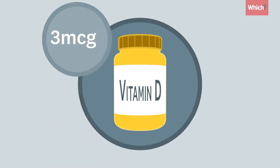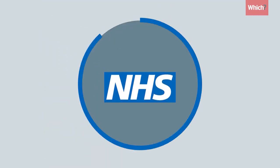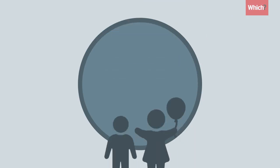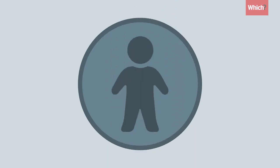If you want to increase your vitamin D intake past the 10 microgram per day recommendation, the NHS says adults shouldn't exceed 100 micrograms a day, as it could be harmful. Children between 1 and 10 years old shouldn't have more than 50 micrograms, and babies under 12 months shouldn't have more than 25.